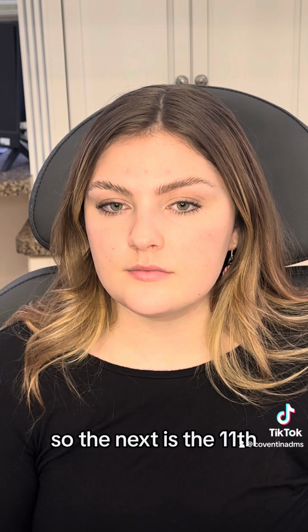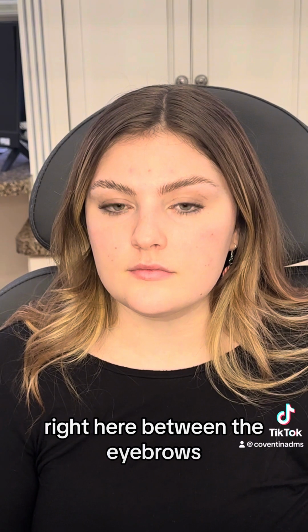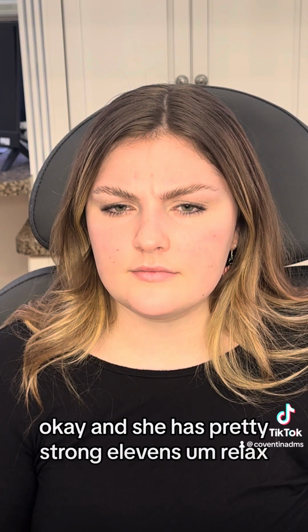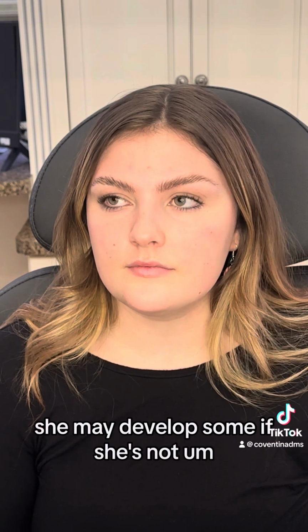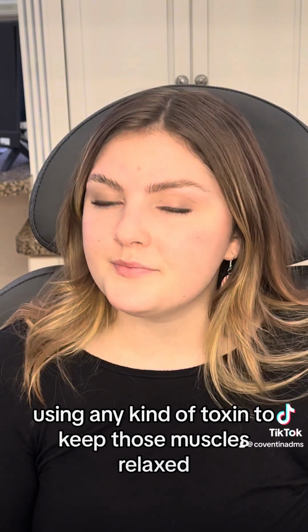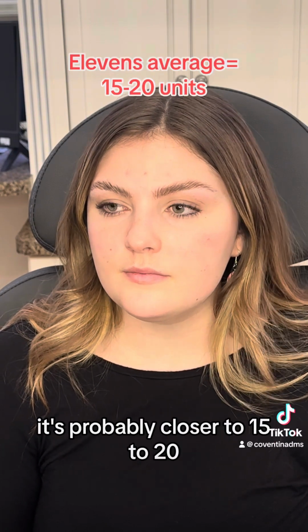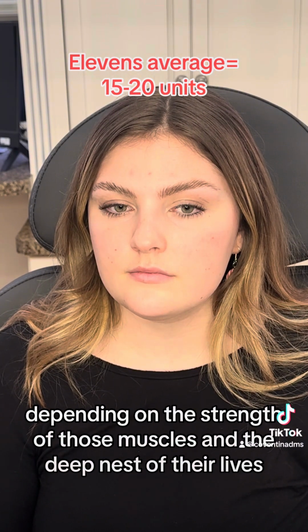So the next is the 11s, and these are the lines between the eyebrows that people use when they make a mad face. So go ahead and make a mad face. Okay, and she has pretty strong 11s. Relax. She doesn't have any lines when she's relaxed yet, but over time she may develop some if she's not using any kind of toxin to keep those muscles relaxed. So for Maggie, I'd probably use 10 units, but in the average person, it's probably closer to 15 to 20, depending on the strength of those muscles and the deepness of their lines.